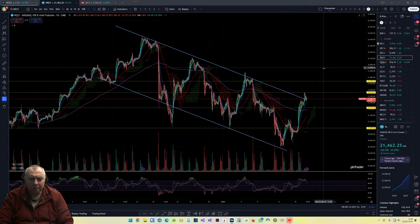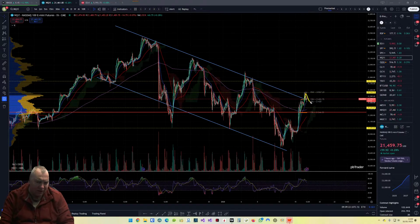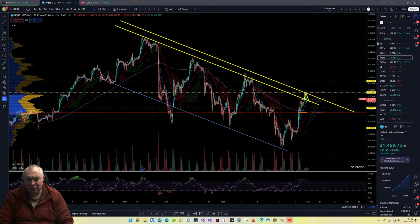NQ, again it's holding this channel. I'm not too worried about little tiny breaks now, because it's not a line I'm watching for, I'm watching for a zone, and it could be a bit like this. So that's the area I'm watching for. So once it comes in, comes back out, loses that zone, then look for the entry.